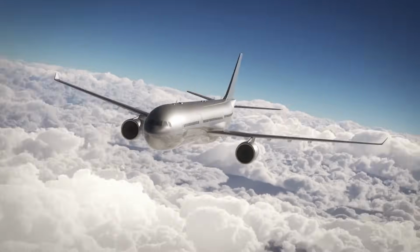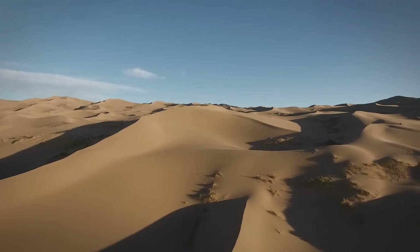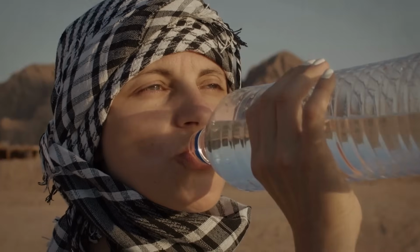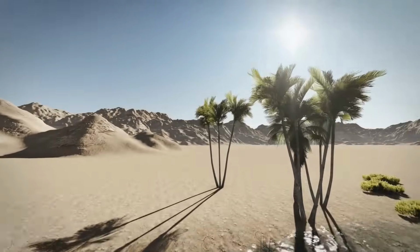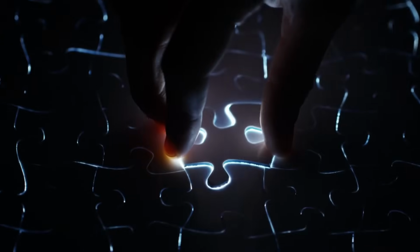You hop on an extensively long flight, and finally, you are here. You find yourself in the world's biggest hot desert. Can you believe it's 3 million square miles? You're ready for your first adventure after drinking liters of ice-cold water. The guide gives you a choice. You can spend 2 weeks visiting a collection of oases, or you can help them solve an ongoing local mystery.